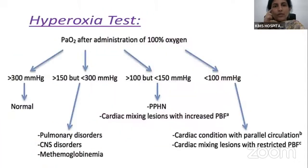So coming to the hyperoxia hyperventilation test, this test is now obsolete. It shouldn't be done. We are just discussing it for theoretical purposes. So hand bagging is done with 100% oxygen, and hyperventilation is also done to decrease the PaCO2 levels. And after 10 minutes of hand ventilation, we are going to measure the PaO2 in the preductal blood vessels.